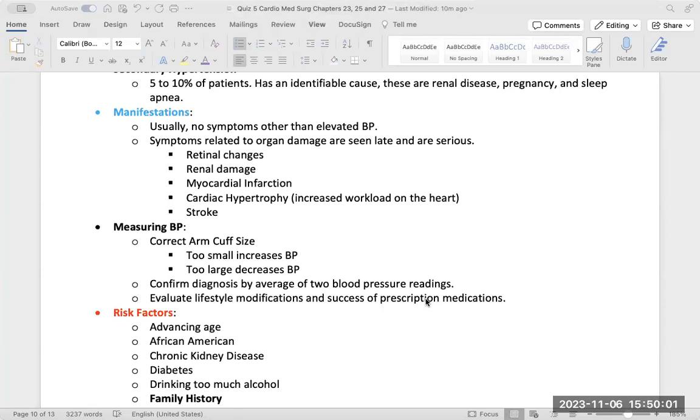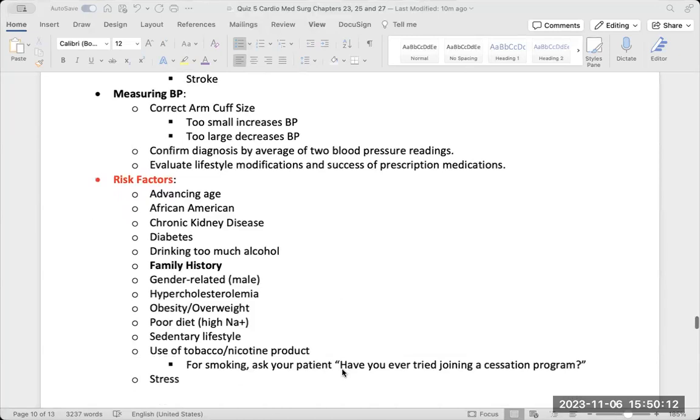Now, stroke, just as a rule of thumb, is usually like slurred speech, things like that. Okay, they might feel weakness on one side of the body. That can indicate a stroke. So, other things that I want to mention.